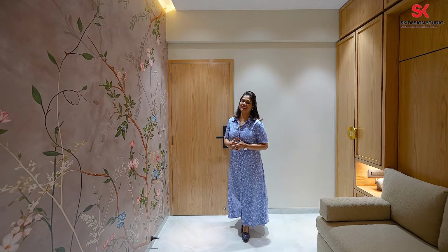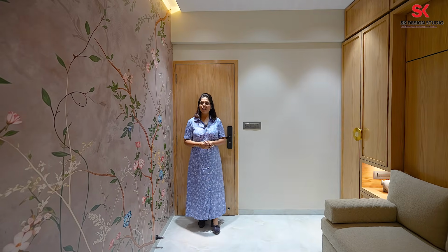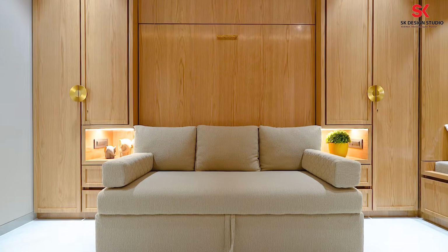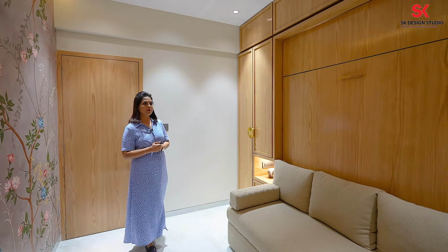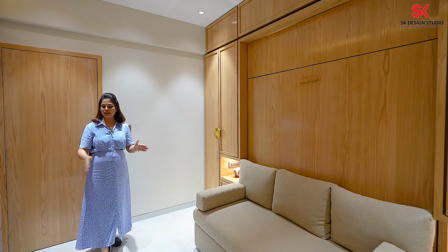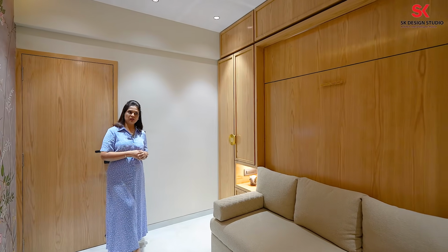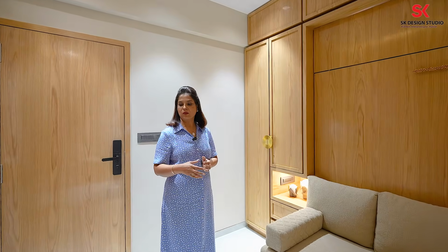So this is the last segment, and this is the guest bedroom. The size of this bedroom is around 12 feet by 9 feet. We decided to place the wardrobe on one side because they wanted to have a Murphy bed here. The reason for the Murphy bed is the size. As I said, it's not even 10 feet, it is around 9 feet. So after the complete bed, there was hardly any space for walking.